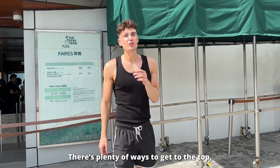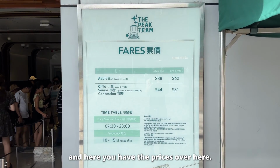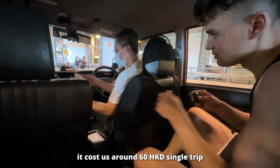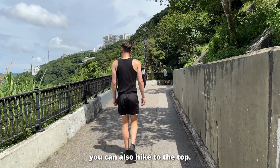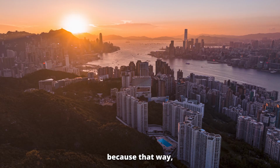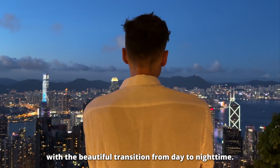There's plenty of ways to get to the top, the most popular one being the Peak Tram, and here you have the prices over here. We choose to take a taxi, costs us around 60 Hong Kong dollars single trip, or if you feel adventurous, you can also hike to the top. My favorite time to visit the Peak is during sunset hours because that way you really get the best of both worlds with the beautiful transition from day to night time.